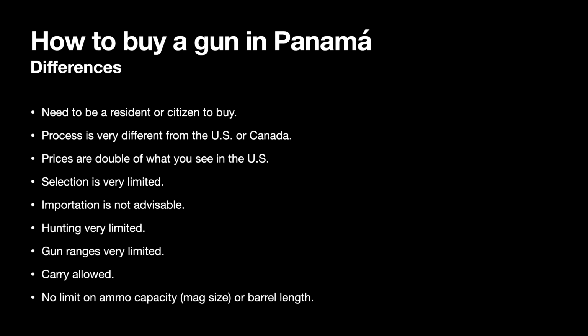Importation of firearms is not advisable, so if you have your favorite gun in Canada or the US, to import it to Panama and export it from your country of origin is a big hassle. Number one, you need to obtain an export permit. Number two, you need to use one of the approved carriers, FedEx, UPS, etc., courier service only, and it will be extremely expensive to do so.